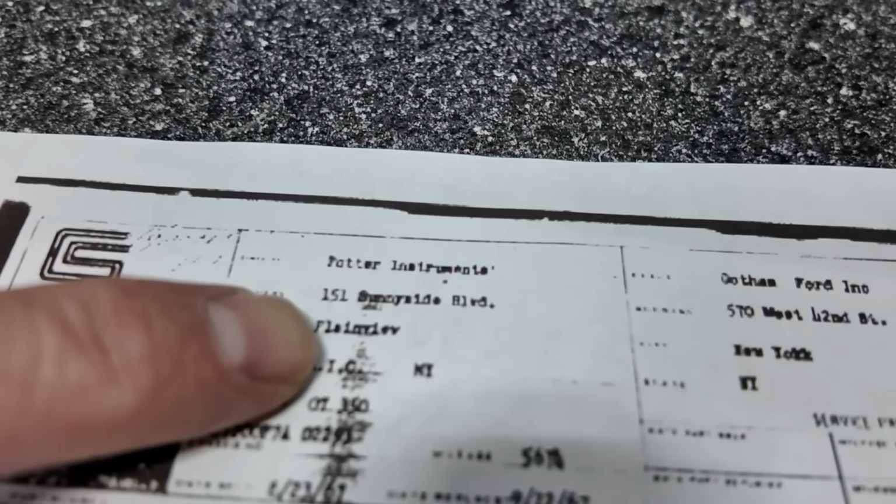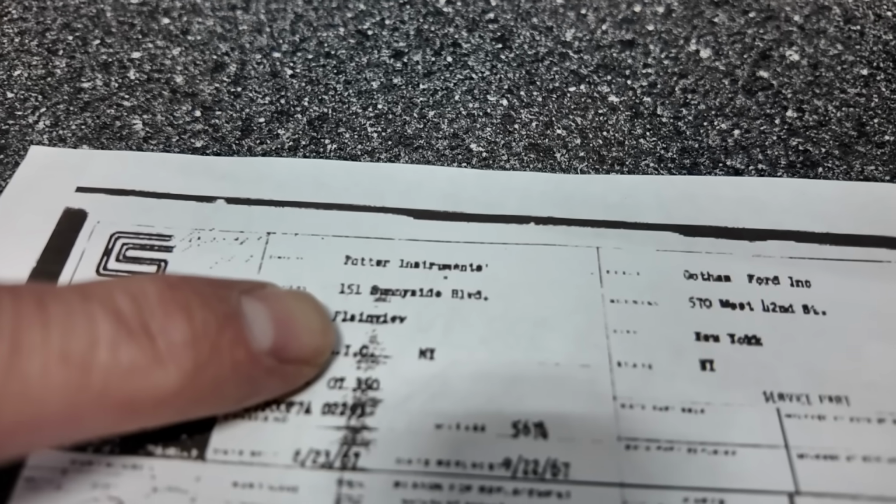Potter Instruments Corp was the original owner, and they were in New York as well. The car is at 5,600 miles here. The Hone drive only had a 1,500 mile warranty from factory. Oh, on the Hone drive. Oh, okay, I got you. Well, it's a rear axle seal, but Shelby had to pull the axles to install the Hone drive. So then he became liable for that axle seal leaking.